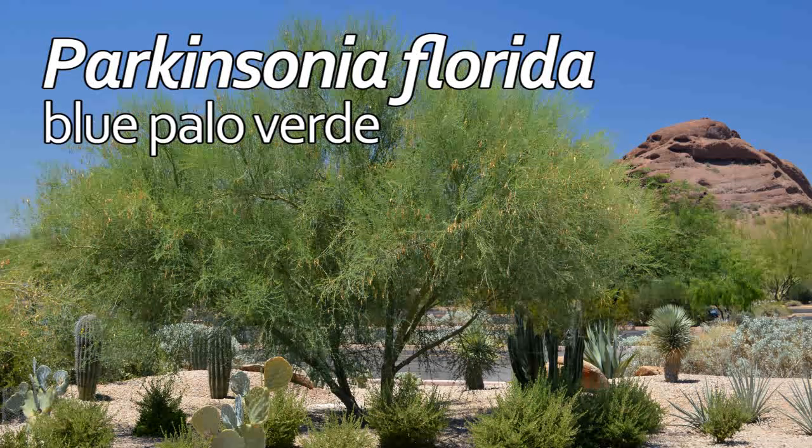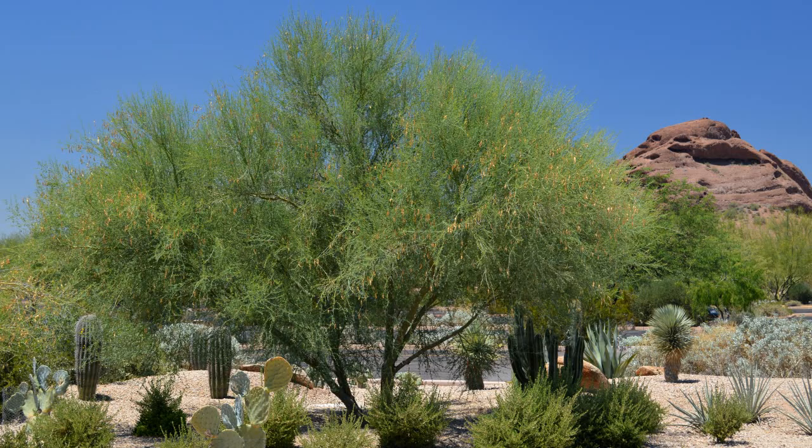Parkinsonia florida, or commonly called the blue Palo Verde tree, is the official state tree of Arizona. Palo Verde is a Spanish phrase that means green stick. This is an apt common name for this Sonoran Desert native because of its unusually smooth, bluish-green bark that covers the entire trunk and branches.